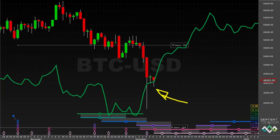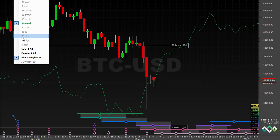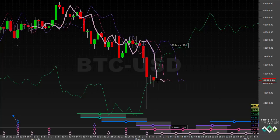So does that mean the 20-week cycle trough has definitely been formed in the market? No, absolutely not. Price could still drop lower, but certainly the time is ripe for a 20-week cycle trough to form, and I am going to continue watching the 20-day cycle FLD for confirmation of that trough. We could also watch shorter cycle FLDs. The 5-day, the 10-day, and the 20-day cycle FLDs will all provide us with useful information as we watch the formation of the 20-week cycle trough.